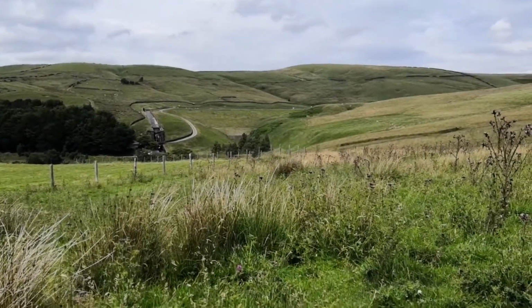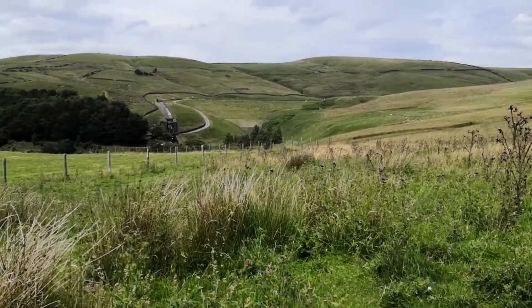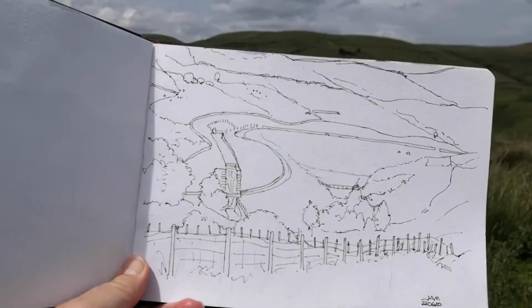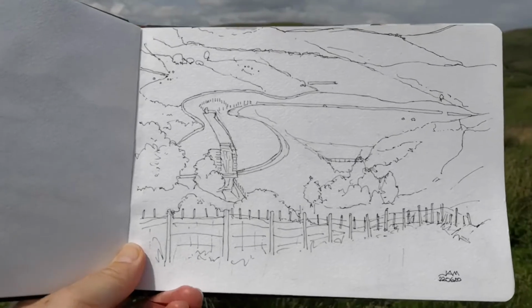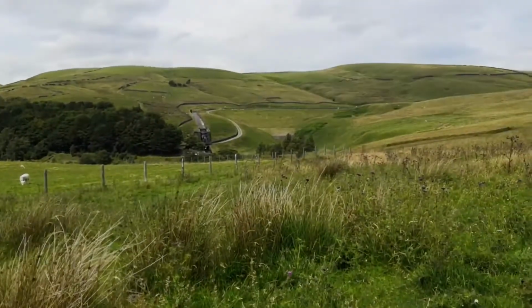I finally managed to get back up to Piethorne Reservoir a month after I did this sketch. The weather's been really bad, and I wanted to get back here and put the colour in, which I'm going to do now.